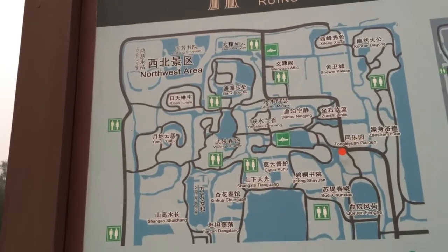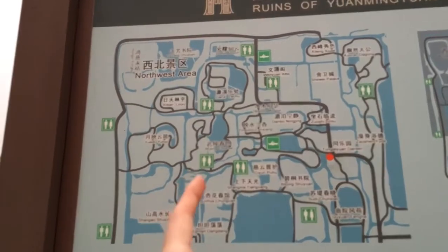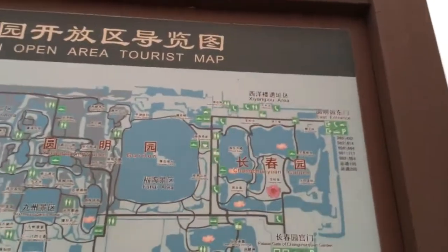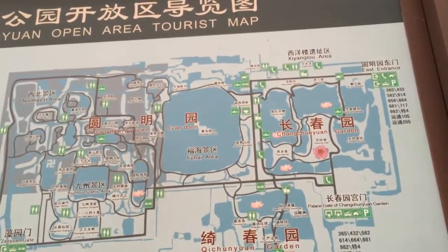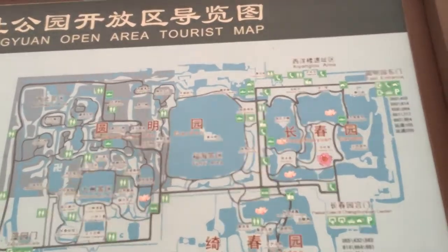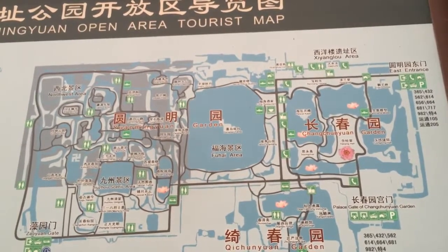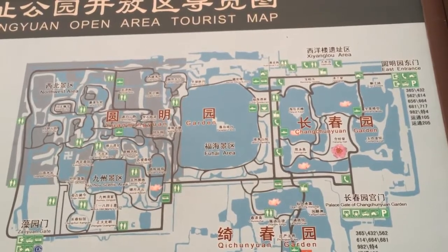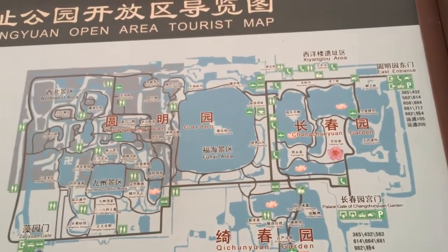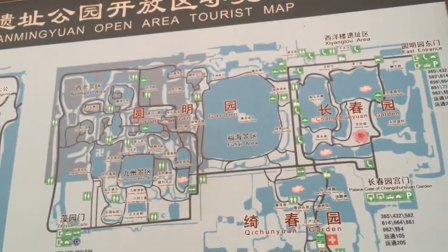The area here is where I originally thought the ruins were, because they call the ruins Shiyanglu, so it's western buildings basically. Western Imperial buildings or great buildings, good buildings. So I don't know why I thought they were in the northwest. They're actually in the northeast part of the park.